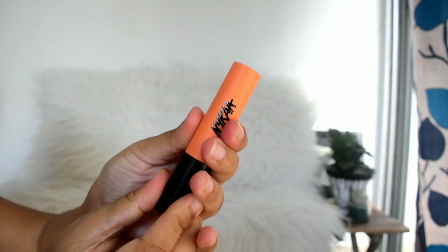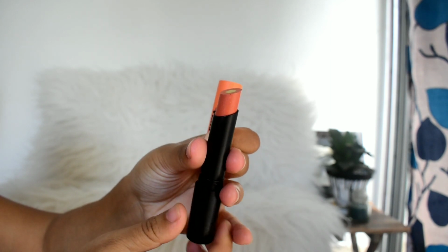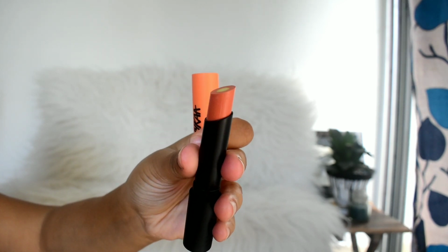Now let's quickly go through what they claim. Each shade is designed to blur your face's skin concerns. The formula evens out skin tone and minimizes fine lines. High spreadability and easy blendability. A unique nutrition bullet running through the center. So guys, when you open it, you're going to get that kind of bullet here. I hope you can see the nutrition bullet in the center. It reminds me of the L18 bullet lipstick.